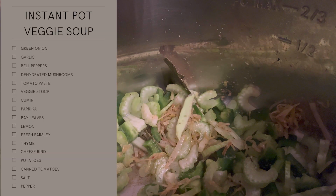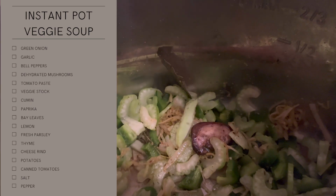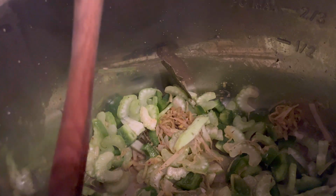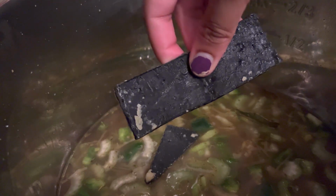For dinner, we cooked some veggie soup in my Instant Pot. We sauteed some green onions, garlic, bell peppers, and rehydrated mushrooms with cumin, paprika, thyme, bay leaf, salt, and pepper. And then added the water that the mushrooms rehydrated in to deglaze the pot. We then fished out the mushrooms because I wanted to cut them into smaller bits and add them to the soup later. And then we added tomato paste, vegetable stock, the rind from a block of cheese that I stored in the freezer, and grated potatoes, which just melt into the soup and help thicken it.